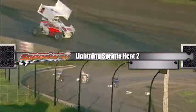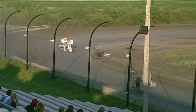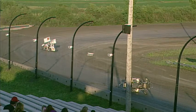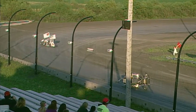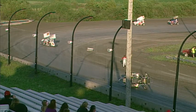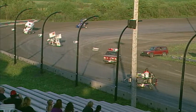Heads up, Ed Bell gets sideways, the 21 hits the wall and goes upside down. Ed Bell gets around in turn four. The 21 tries to avoid it and hooks the wall and goes upside down on the front straightaway. That will bring out a red flag situation. All drivers must stop immediately on the racetrack.